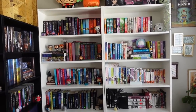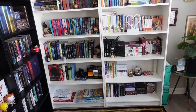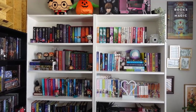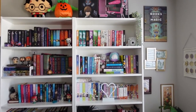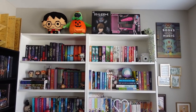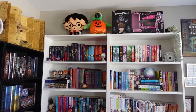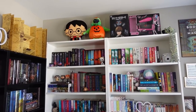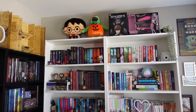Then over here we have my White Billy bookcases from IKEA. I absolutely love them, and I wish I had a car big enough to go to IKEA and get some more, but unfortunately I don't, so I put another fake plant up there. I have some boxes for my Monster High doll, my Death Note figure. I had that little Harry Potter pillow that my grandma gave me for Christmas a couple years ago, and then also the Oogie Boogie Build-A-Bear my sister got me.